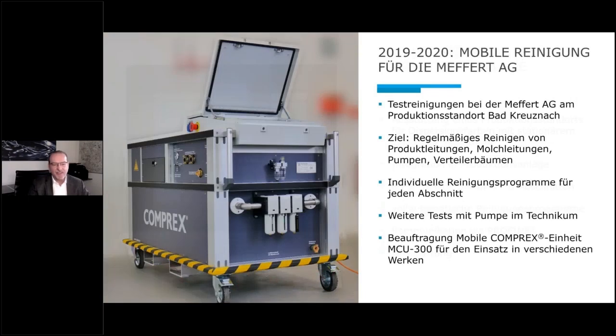So at the end of the year 2019, we were approached by Mefid AG from Bad Kreuznach. I am very glad that I can mention both myself and the company by name here. I would like to personally thank Mr. Mecker and also Dr. Grossi. It has always been a great collaboration so far. We have been able to contribute a lot to them, but we have also learned a lot.